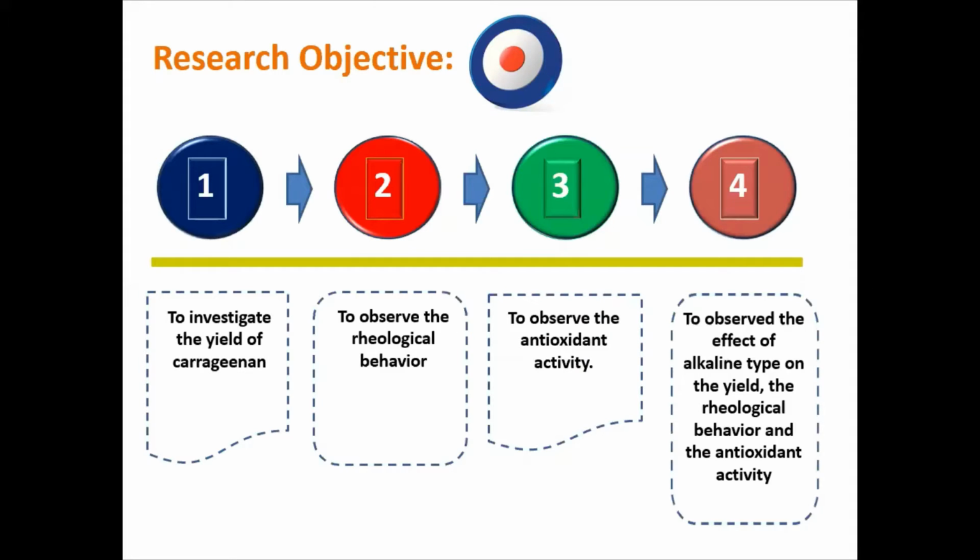There are four research objectives in the study. The first objective is to investigate the yield of Carrageenan. The second objective is to observe the rheological behavior of the Carrageenan extract. The third objective is to observe the antioxidant activity of the Carrageenan extract. And the fourth objective is to observe the effect of alkaline type on the yield, the rheological behavior, and the antioxidant activity of the Carrageenan extract.